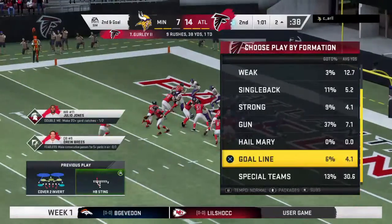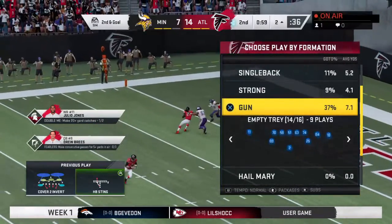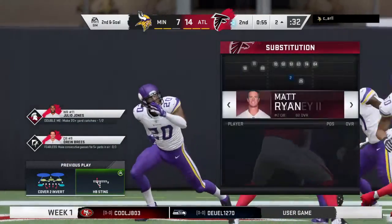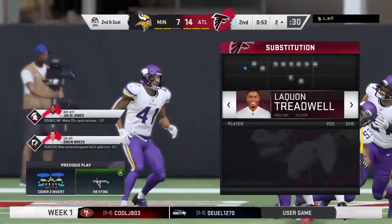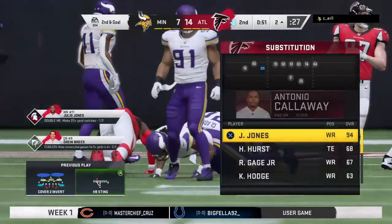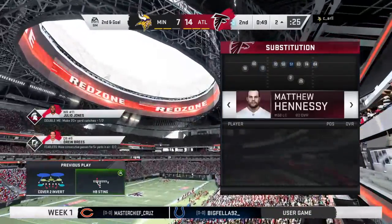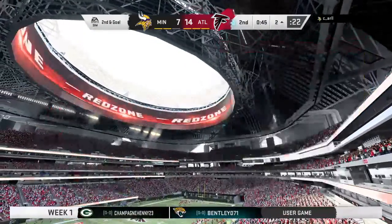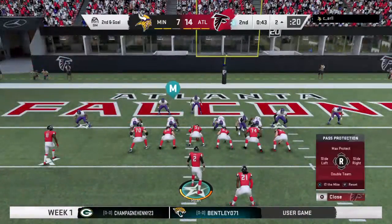And he'll actually lose a little bit of yardage here. Back to the 2. It's a loss of a yard there, and now 2nd down. Brings up 2nd and goal at the 2-yard line. Back at the 2 now. Here's 2nd and goal.